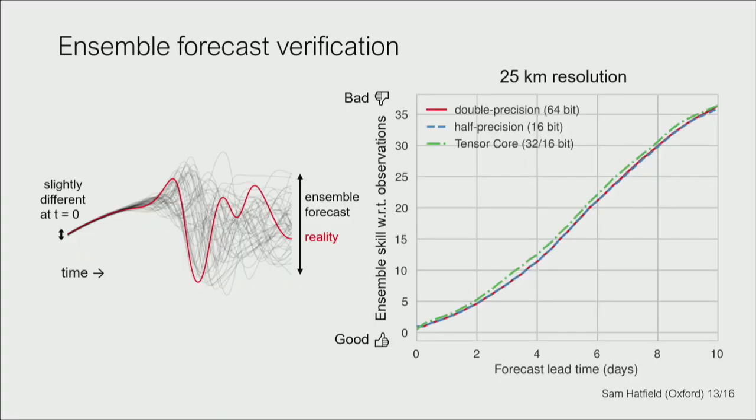And I measured what's known as the continuous rank probability score, which is a measure of how skillful the ensemble is with respect to the observations. So we want this score to be as low as possible. And as you can see, it increases over the period of the forecast. Double precision gives basically the same result as half precision, which was quite remarkable for us.